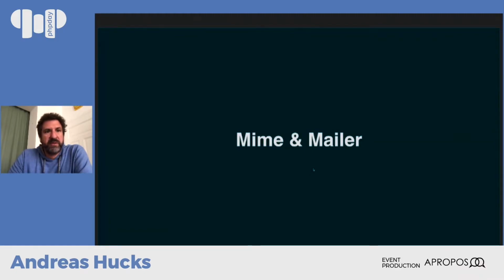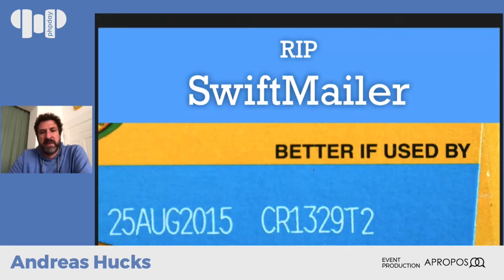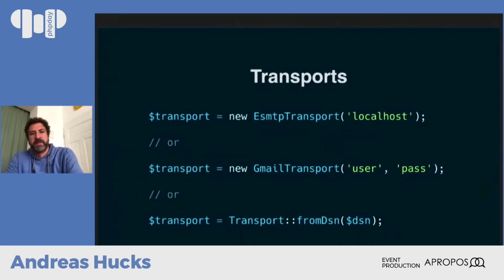Next component that got stable was Mime and the Mailer. And as you know, we had used Swift Mailer in the past. That is gone now. Swift Mailer was still a 5.2 library, very old. So there were a couple of issues using that. And the new Mailer actually takes a lot of cues from the Swift Mailer, but builds on that for a better user experience and more flexibility.